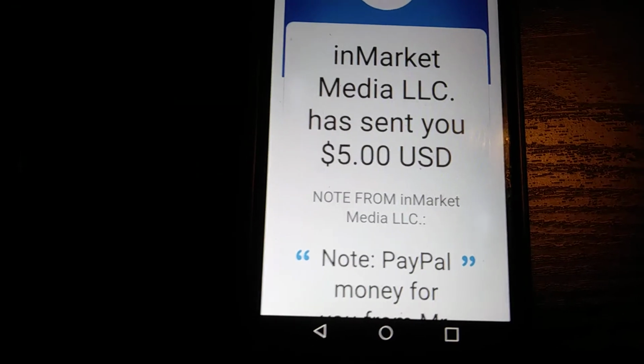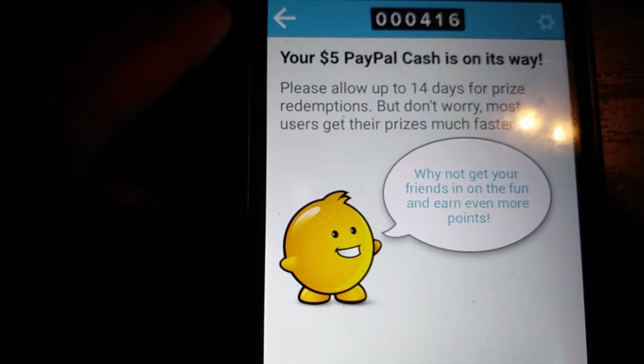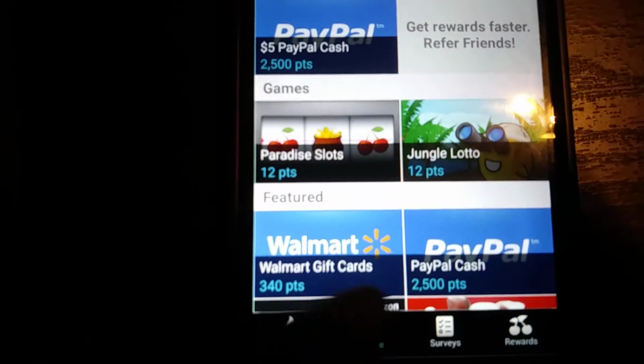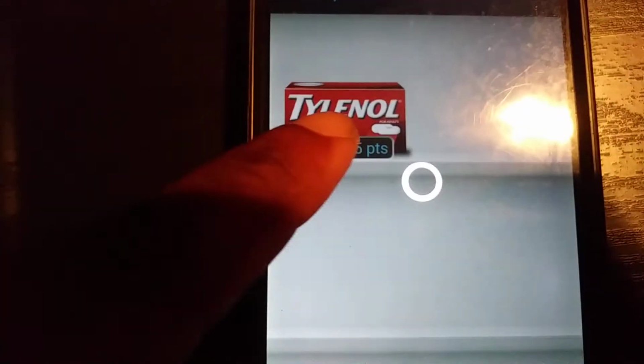All right, so all you're doing on this app, just going back to it real quick, showing you how you make money with it. You're just scanning barcodes. That's my $5 PayPal cash, said it's on its way. And going back over here, go to In the Store, just go to one of these stores. You click on it, like I click on Walgreens, and I'll go in there to scan for 25 points.